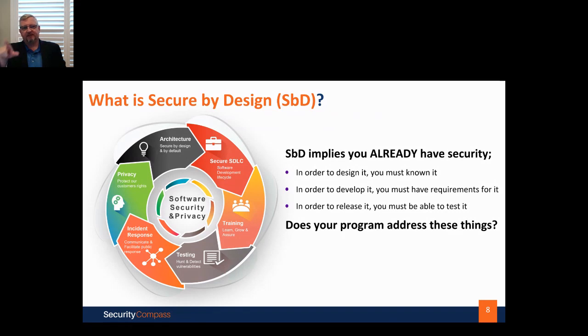If you look at these sets of chevrons, and they're continuous, are you doing those? And so when I think about secure by design, in order to design it, you must know it. So that means you must have trained your people. You must have those people, your engineering, your development organization, knowing how to do good security, right? In order to develop it, you must have requirements for it. So you have to have requirements in your process early into the development process that drives those requirements in. If you don't, then how are you ensuring that you actually have security baked in?